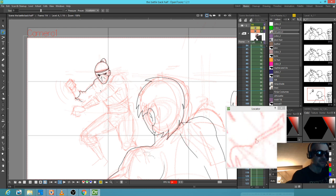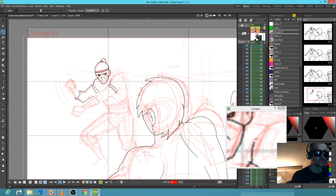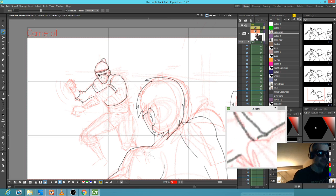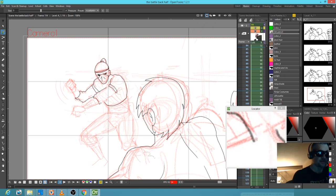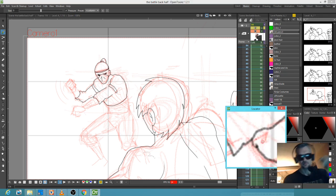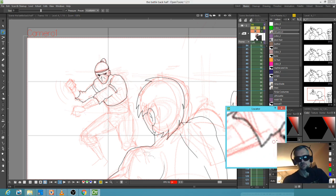Now, this guy's not all that muscular. I must have been drawing Zen and got carried away. It gave him more buffness than he actually deserves. So, I mean, the guy's in shape, don't get me wrong, but he's no Zen. Am I right, people? Of course he's no Zen.